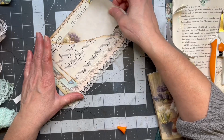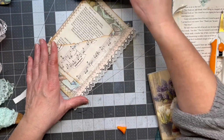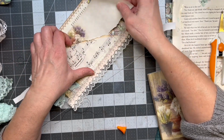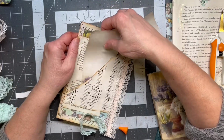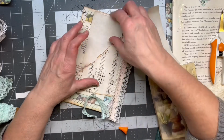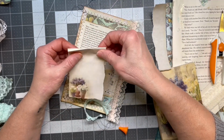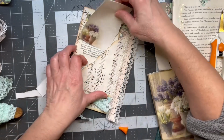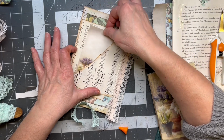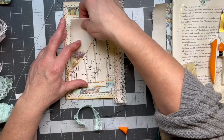Maybe it's just going to be that simple. Maybe it's just going to be a little something like this, like that. Okay, obviously I need to trim that down some, or fold it over and make something with it. We could do that. I was kind of hoping that flower would poke out, but I guess if I do that, it does a little bit. We'll have to do something to the top of this.